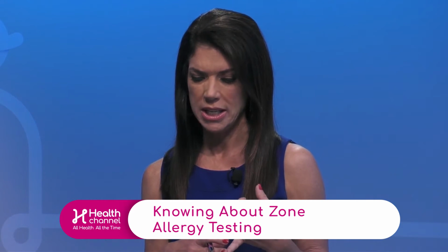I know there are a couple of tests that one can do to determine if they have an allergy. One is skin and the other one is blood. Can you talk about those two?